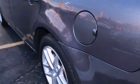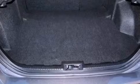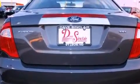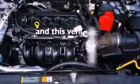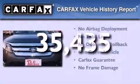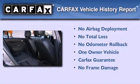Features include commercial-free satellite radio, aluminum wheels, traction control and stability control systems, a leather-wrapped steering wheel, performance tires, an illuminated driver's side vanity mirror, tinted glass, rear curtain airbags, dual power seats, and this vehicle has less than 36,000 miles. This Ford has had only one owner and it qualifies for the Carfax buyback guarantee.